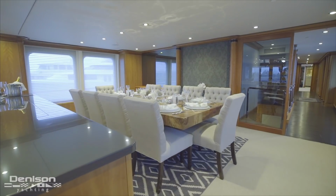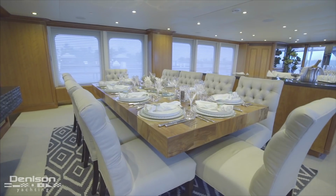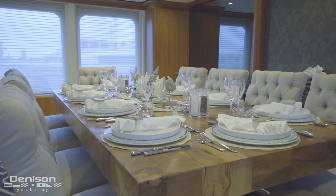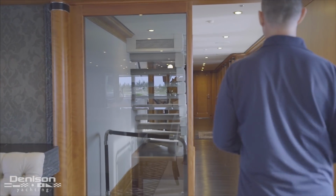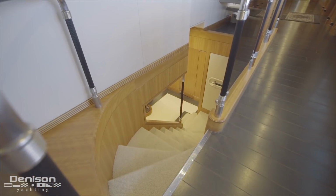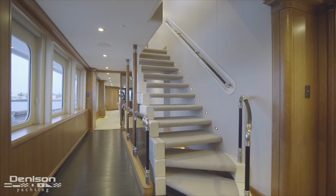The dining area seats up to 12 guests and is highlighted by a butcher block table. Heading forward to starboard, you enter the main foyer on board with central staircase that leads down to the 4 guest accommodations, which we'll come back to later, or up to the Sky Lounge.